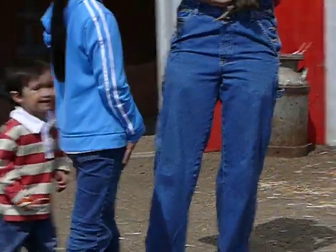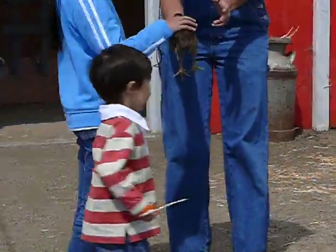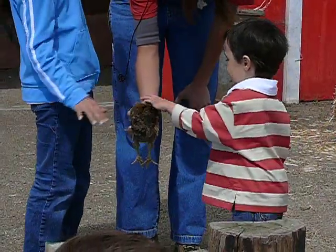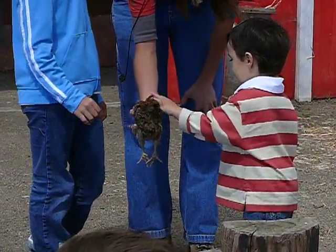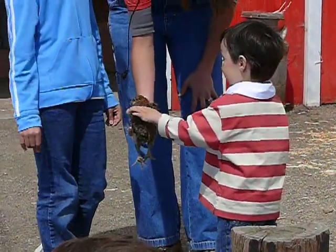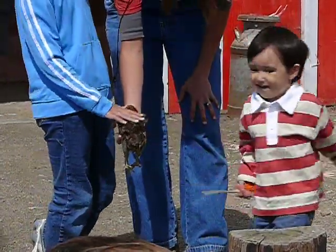I'm not exactly sure if it's a boy or a girl yet. It'll probably turn out to be a girl. You guys can go ahead and pet her. Yep, this is Freckles. Say hi, Freckles. Freckles could be a boy or girl.